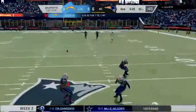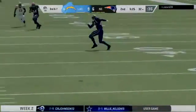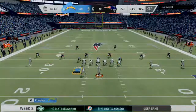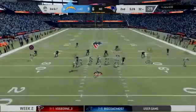A second down pass play there, but it's incomplete. He was looking for Odell Beckham that time. But now it's 3rd down. He's thrown 1 interception already, and that doesn't necessarily mean the rest of the game is going to go like that. But it does seem that he's a little bit off in his approach to this one.